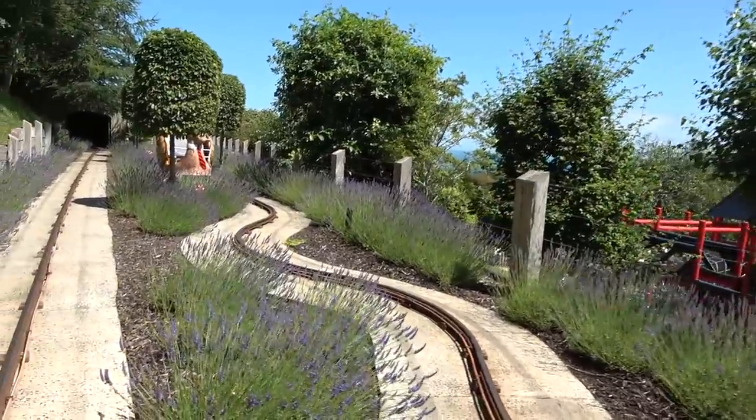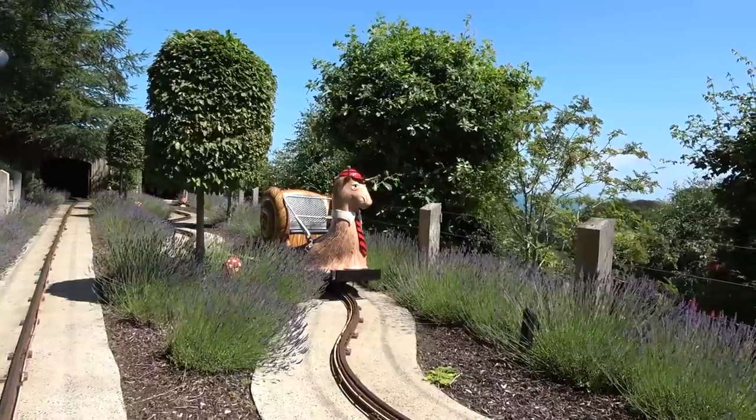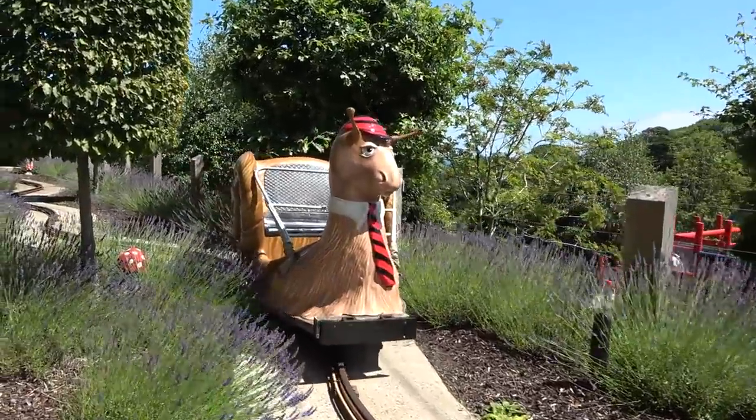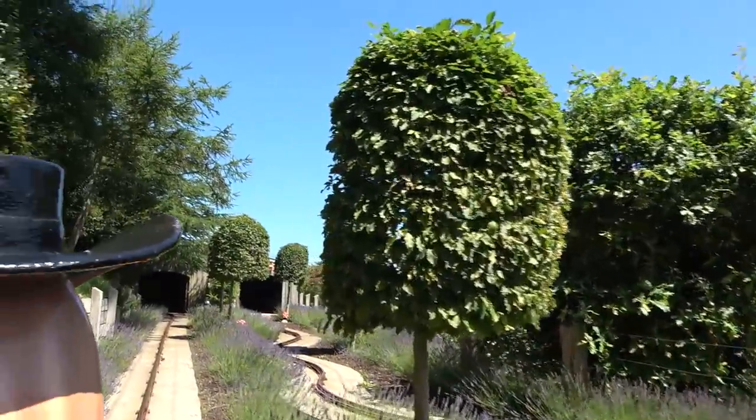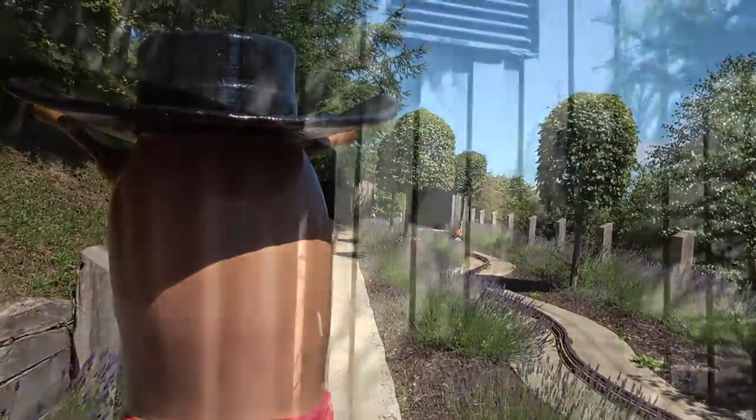It really is. Like all of the trees, all the bushes that are all cut. It looks great. Oh, he's got his school tie on. Oh, I love it. Great fun. Let's see what's in this little dark ride scene at the bottom. Don't have a clue. Into the shed we go.